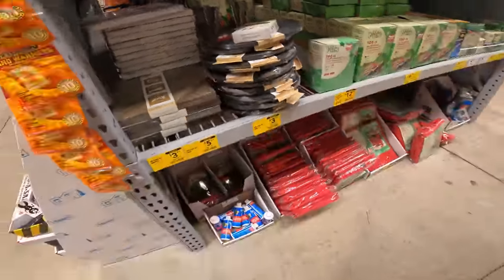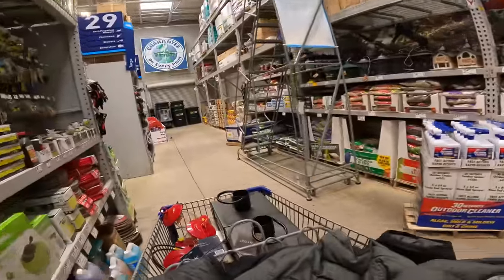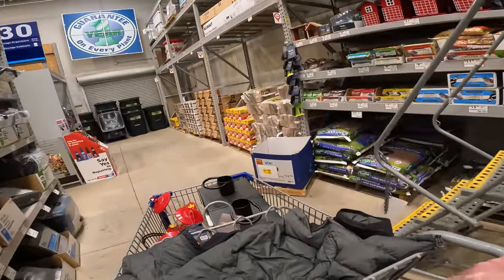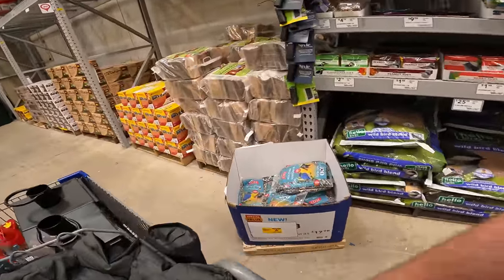Those are $377 also. All these birds are like my worst nightmare. But nothing's gonna keep me from the deals. I will beat these birds for $6.